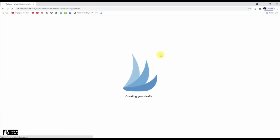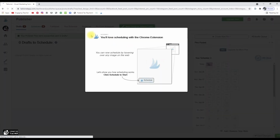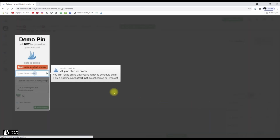You would hit schedule, and then it will take you over here to, yeah, we love the Chrome extension. I guess they're going to make us do it. So now this is where you actually come in and you're scheduling your pins, and it's going to walk you through all of the things. So this is just a demonstration pin. It's not going to be put in your account, but this is how Tailwind works.